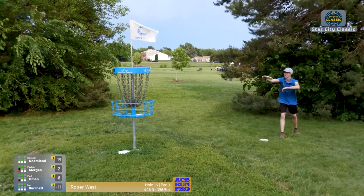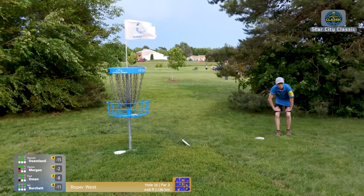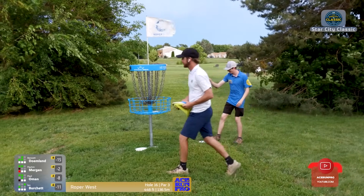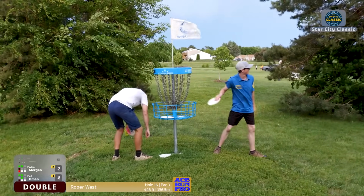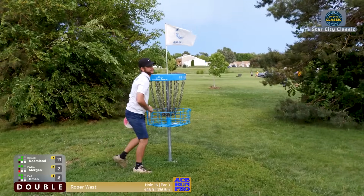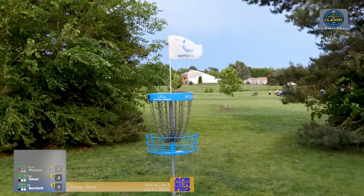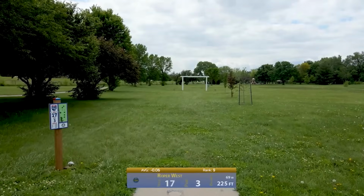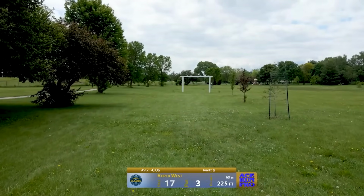Coming into that hole out of a weather delay, the Mando off the tee. Oh, wow. Just a little high from Bennett in the wind. Just didn't let it find the bottom of the basket. And rough hole for the card. Don't like to see that. But we'll move into hole 17 with the fly-through in much calmer conditions.